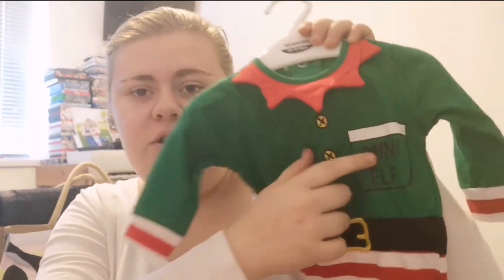They also do a Santa one, which says baby Santa on the pocket. This one says mini elf. But like I said, we're going for the elf kind of theme this year. So yeah, we just got to find some elf pyjamas for Gabriella.